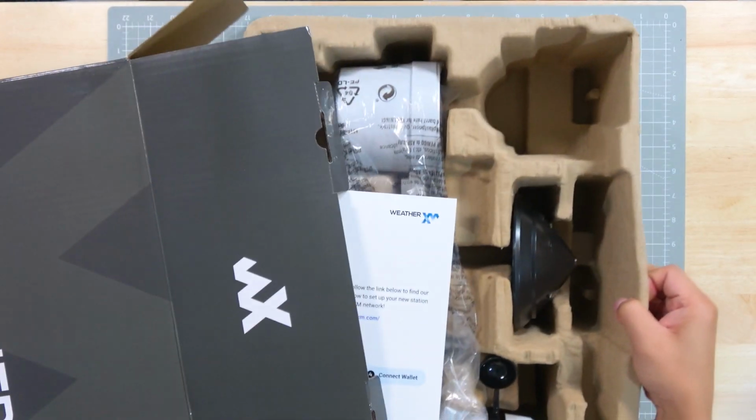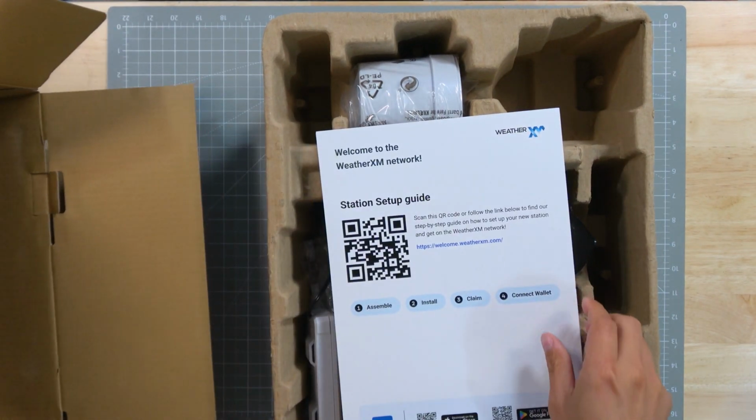Now again, this version of the hardware utilizes the Helium network to transmit and receive data, which is perfect because I do have a Helium miner set up in my backyard. Now, if you're in an area that you don't have a Helium hotspot, there is also a Wi-Fi version of this hardware available.